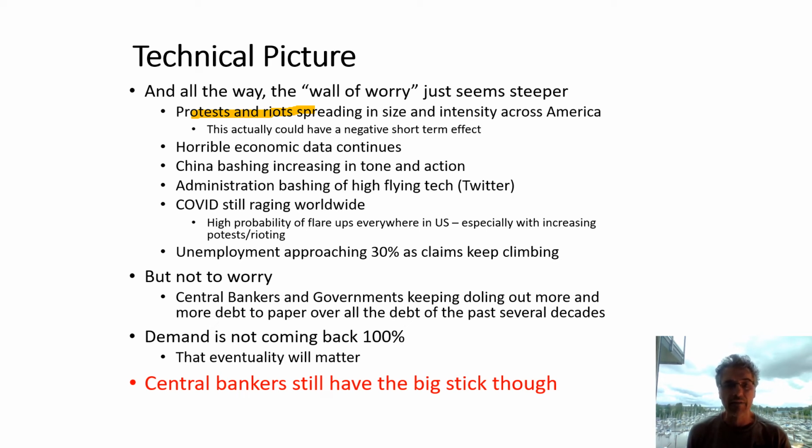That I think is going to have a short-term effect on this market, and I think we're going to see that probably in the futures when they open up later on Sunday. The horrible economic data, right? The China bashing that's taking place. The administration last week starting to go after Twitter.